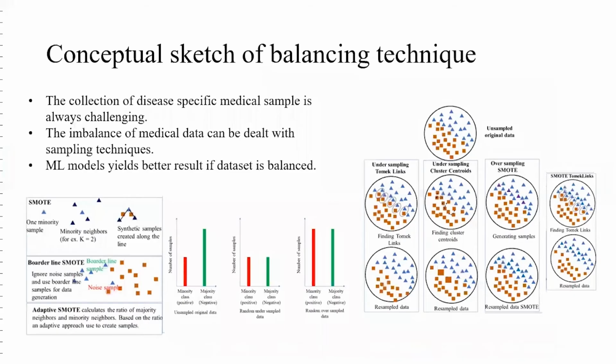Disease-specific sample collection is sometimes challenging. So to overcome the imbalance in the dataset, for example between controls and target study subjects, there are hyperparameters available in some models, or the dataset can be balanced using oversampling and undersampling approaches. By producing synthetic sample points, the dataset can be increased, or by deleting redundant or outlier data, the dataset can be reduced. A sampled or balanced dataset also contributes to model training and performance.